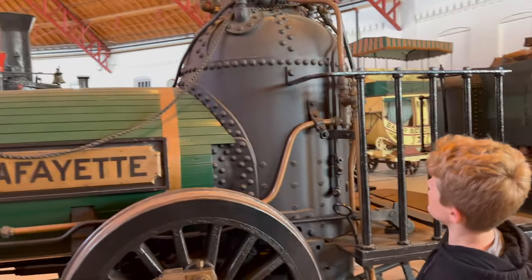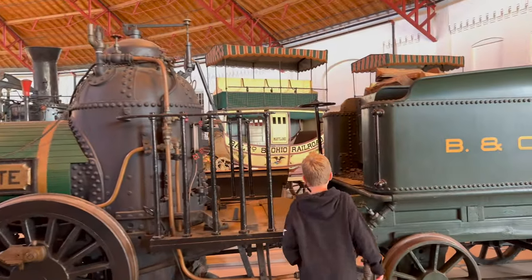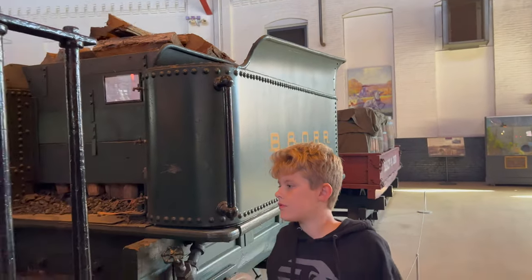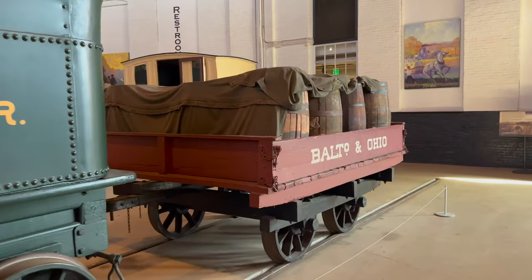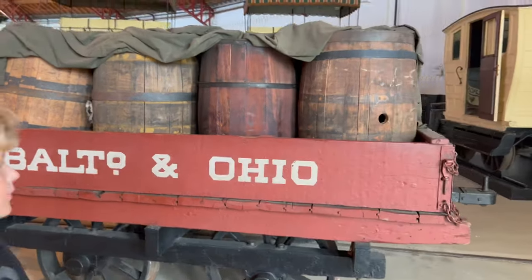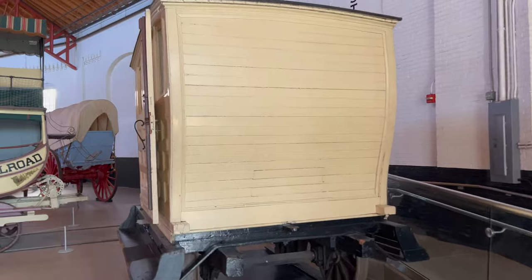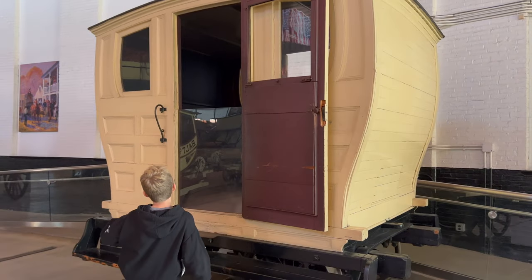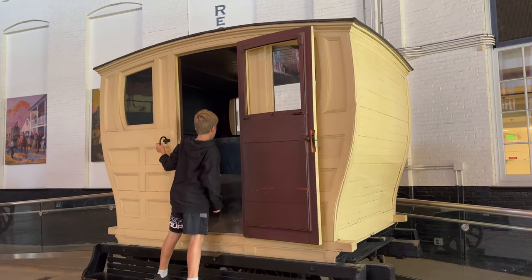This thing ran on firewood, it looks like. Coal, well, maybe they used the wood to keep the coal burning or something. What do they have in the back? Barrels. Probably some whiskey. What is this thing? Is that a mini caboose? Hey, it looks like a mini caboose, Blake.